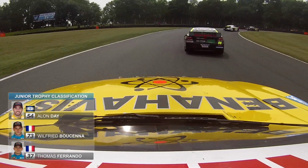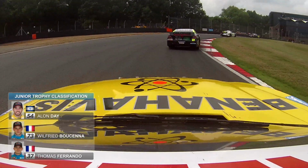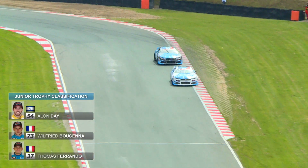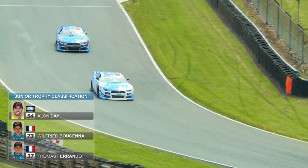Fourth in this race, behind Bert Longin, Alan Day leads the junior classification. The two Frenchmen, Willy Bussena and Thomas Ferrando, are fighting for second in this category.